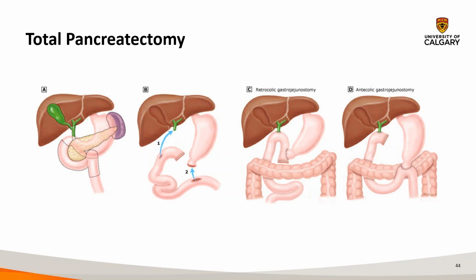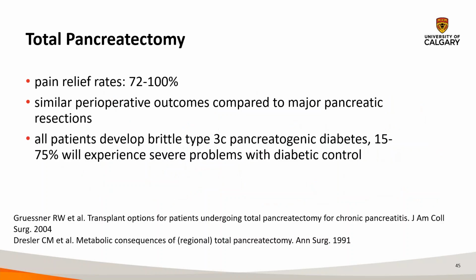The only other thing is that you can do either a retrocolic gastrojejunostomy or an anticolic one. But the rest is doing an HJ and then a GJ essentially. Pain relief rates have been described as high as 72 to 100%, with similar perioperative outcomes compared to other major pancreatic resections. However, all these patients will develop brittle diabetes.